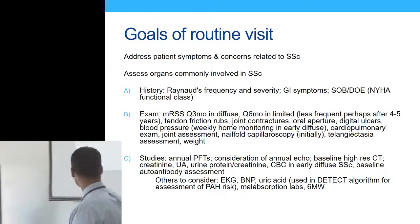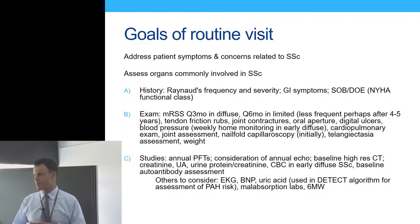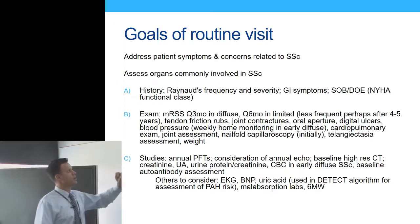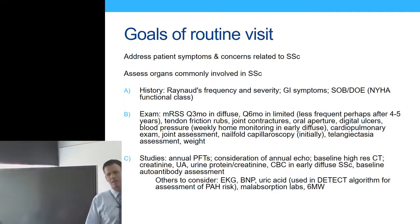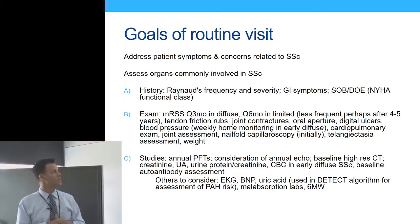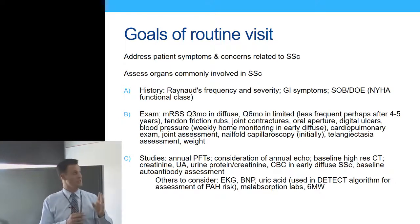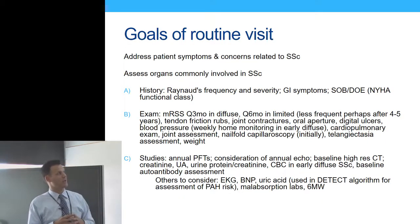And then studies, so this is controversial. Again, we don't have a good best practices paper about what to do, but I think most individuals would say that annual PFTs are important because it gives you information not only about interstitial lung disease, but it can also give you information about pulmonary hypertension. I have a slide on that as well. I put here consideration of annual echo.